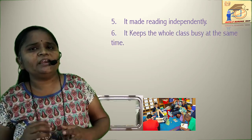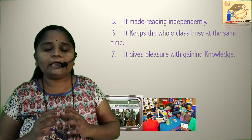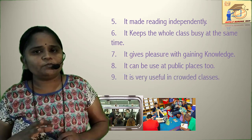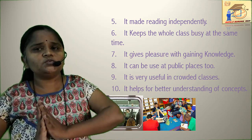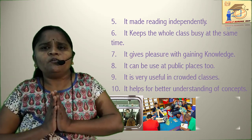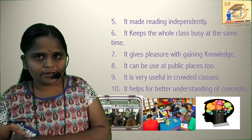The next merit is that it keeps the whole class busy at a time. Next, it gives pleasure along with gaining knowledge. Then, it can be used in a public place too. The next merit is that it is also very useful in crowded classes. And the last merit is that it helps for better understanding of a concept. So all these are the merits, advantages and importance of silent reading.